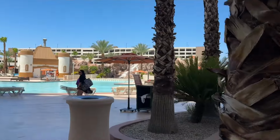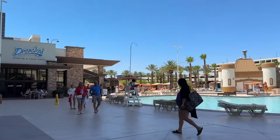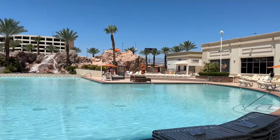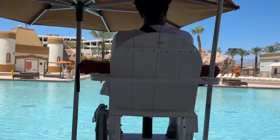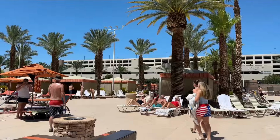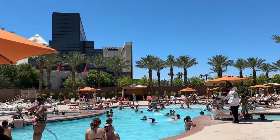And for whatever reason, this pool with the slide is always closed. I've been there 5 times and it's always closed. I don't understand why, but they always have lifeguards there to make sure people don't go in the pool. But maybe you'll have a lucky day where you get to go in the pool. Otherwise, they're going to funnel traffic over to this pool here. And even though it kind of looks small, you actually fit a lot of people in there.